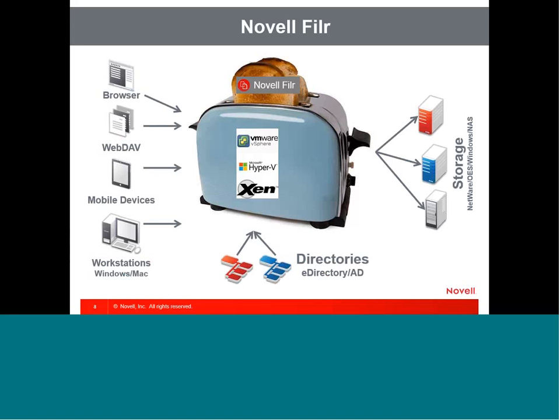Additionally, we integrate with your existing directory store, eDirectory, again, our preferred choice, but Active Directory as well. And as a result of that, we leverage all of the access controls and everything that you have in place, things that you've put in place for probably decades in terms of building up your file infrastructure and the security provisions around that.